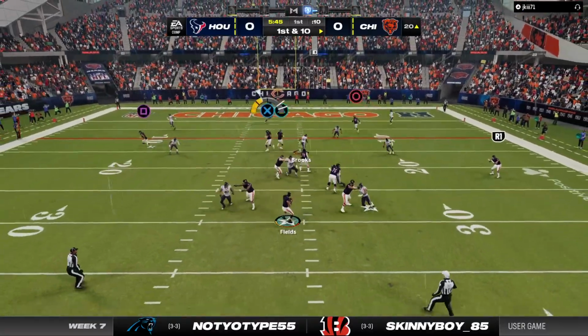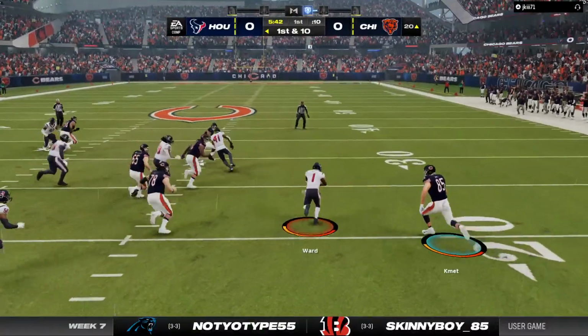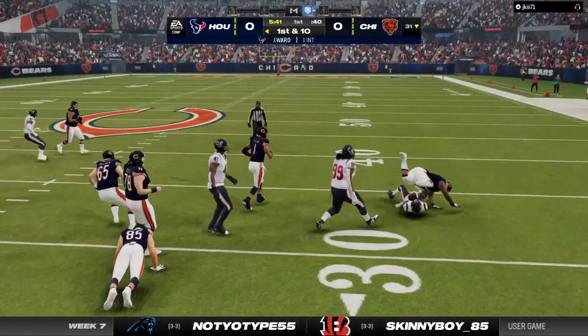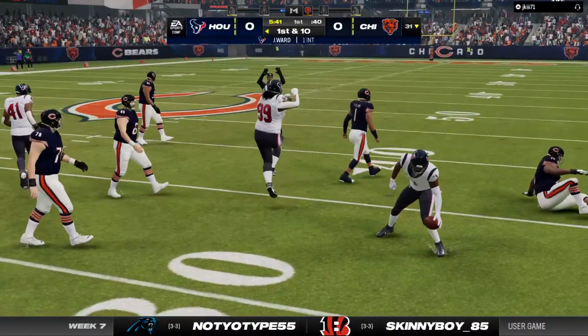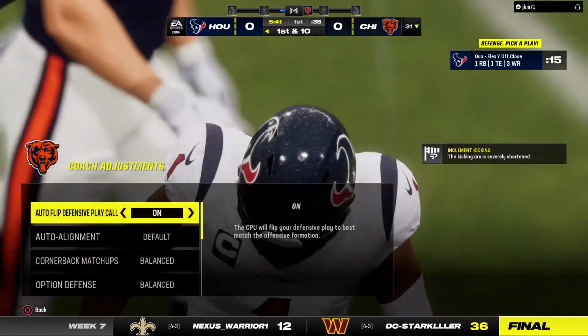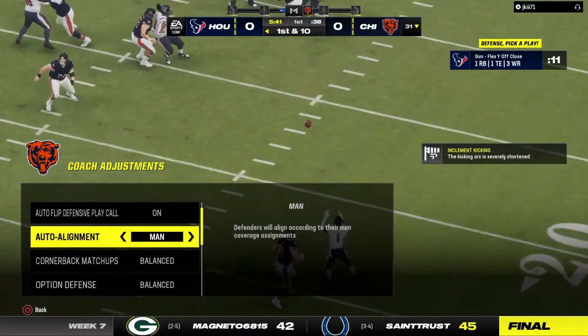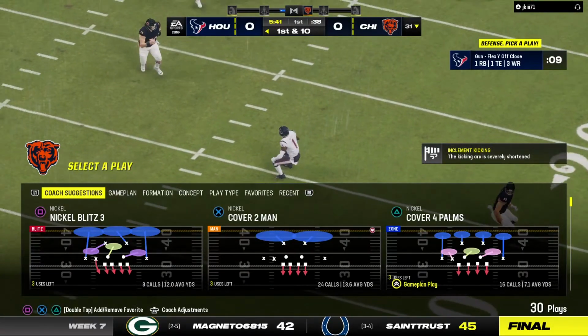Fields on 1st down. He tries to force it in, and it's intercepted. Picked up by first rounder Jimmy Ward. And the Texans will have the football as this is taken up past the 30. Well, it's no secret he's had trouble this year with interceptions, and this is a bad start for him. First drive, throwing another pick.